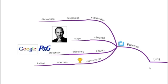It's about extending discovery processes. Companies like Google and Procter & Gamble sometimes swap their staff members for a few weeks so they could see how the other company works and also experience each other's process. And it's about organizing tournaments where you also invite externals to contribute their innovative ideas.